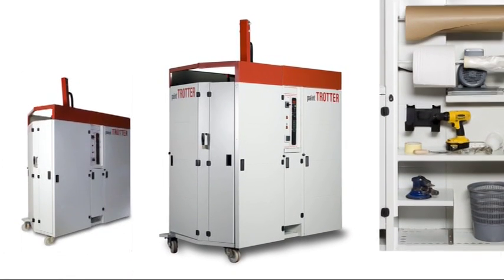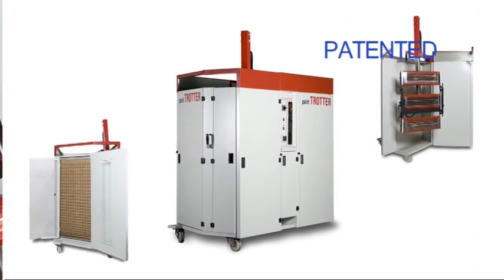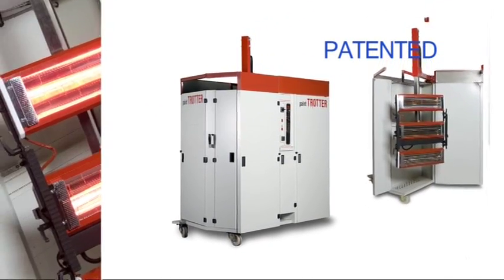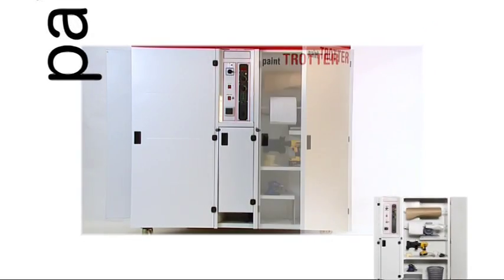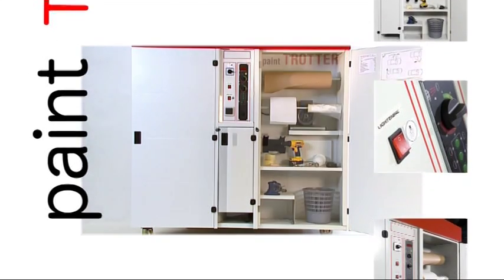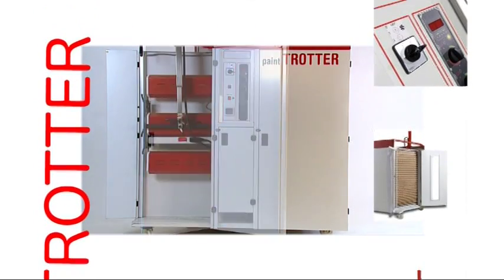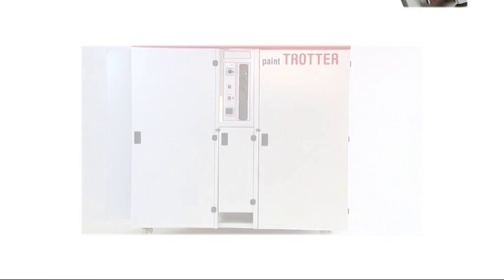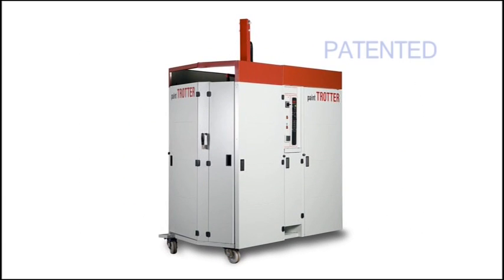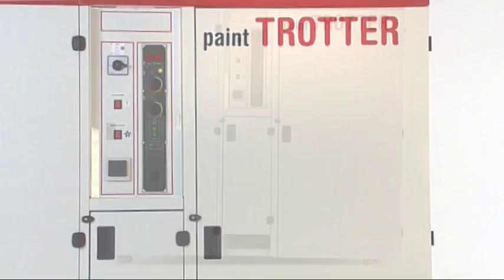As an integral solution to these needs, we present PaintTROTTER, the mobile system of integral painting which improves the performance for small and medium repairs. PaintTROTTER is a mobile booth incorporating everything necessary to carry out sanding, painting and drying work in small and medium repairs anywhere in your garage. What turns our autonomous booth into a real solution? Let us examine it in detail.